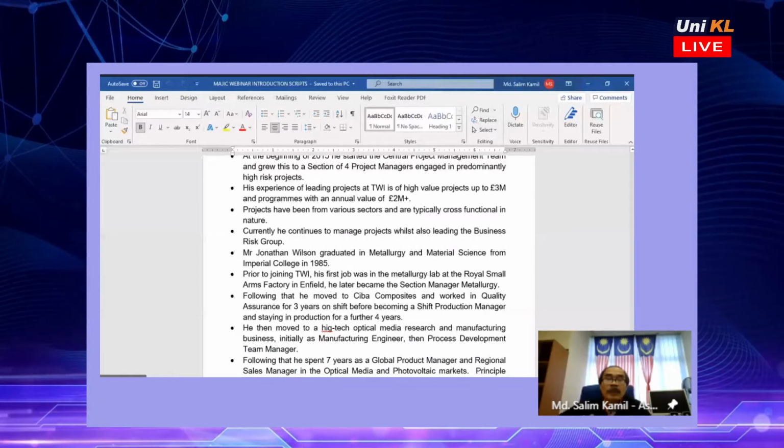Mr. Jonathan Wilson graduated in metallurgy and materials science from Imperial College in 1985. Prior to joining TWI, his first job was in the metallurgy labs at the Royal Small Arms Factory in Enfield. He later became the section manager of the metallurgy department. Following that, he moved to Ciba Composites and worked in quality assurance for 3 years. Later, he became the chief production manager for a further 4 years.